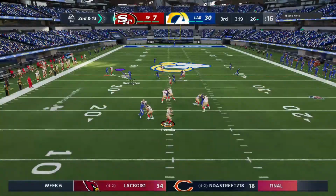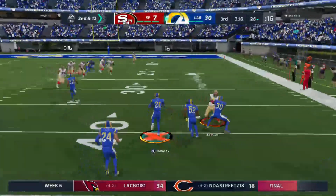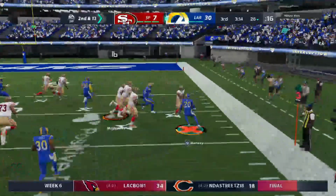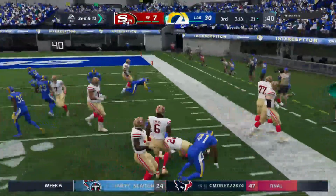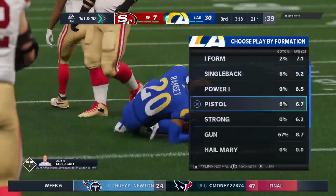From the shotgun, he'll look to throw. And my goodness, another interception. Picked up by Jalen Ramsey. And a terrific return as he takes this thing all the way down near the 20-yard line.